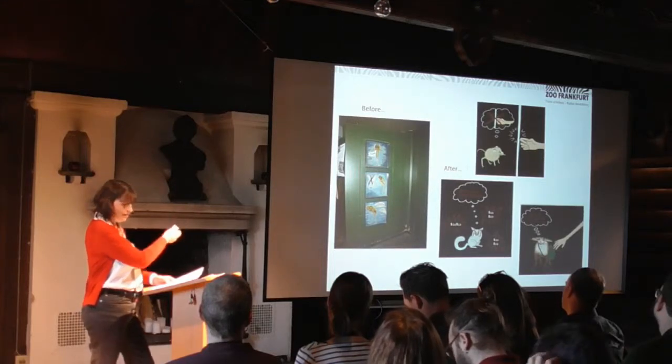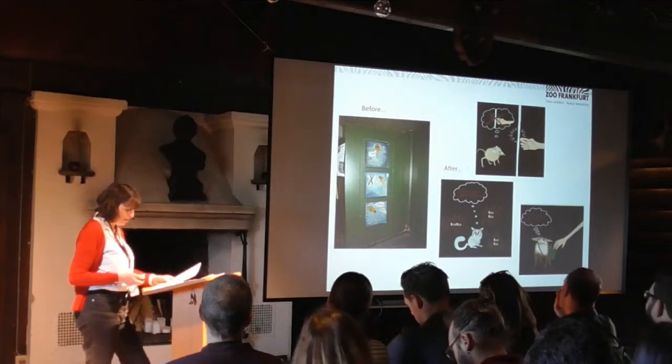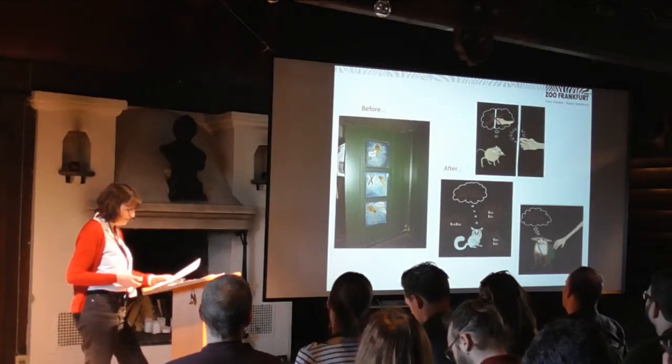The third one is beware of pickpockets, because it's very dark in the house and we have a lot of problems with them. We had a lot of problems.